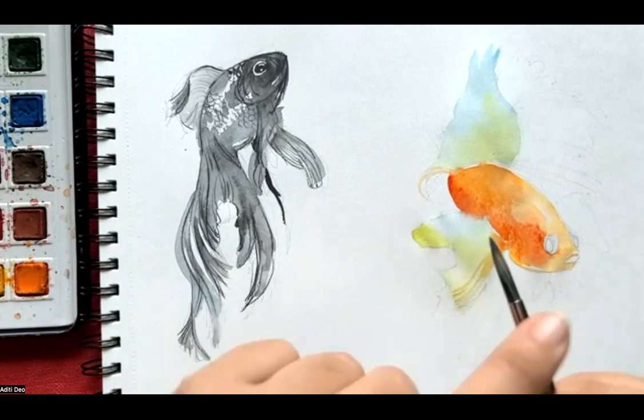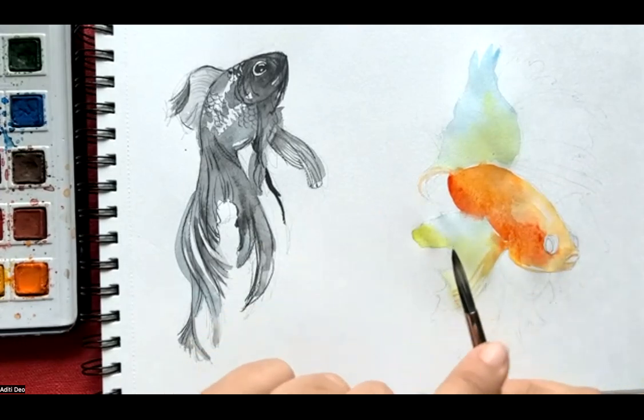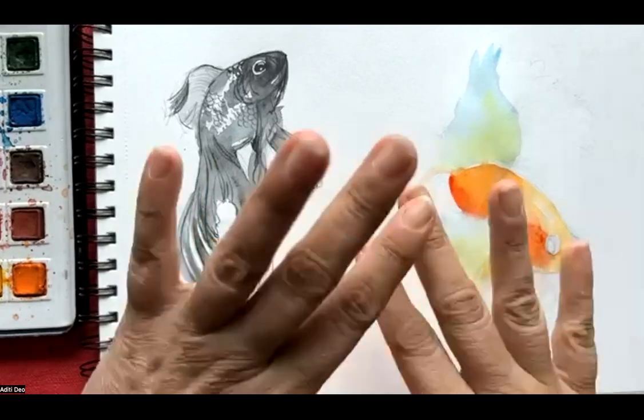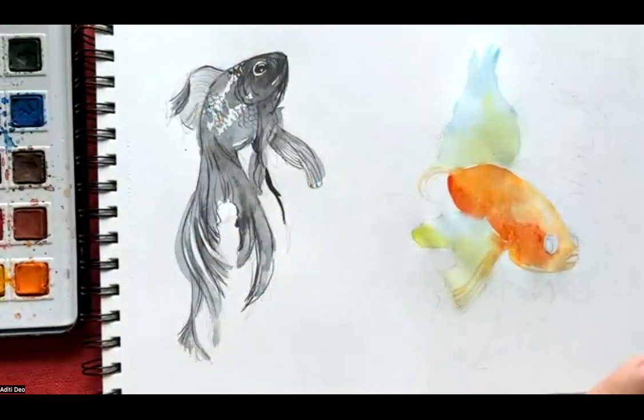Okay, so always think about what is the nature of the medium in your brush, and how you can work with whatever is in your brush in that current scenario. All right, you want to give it a go?